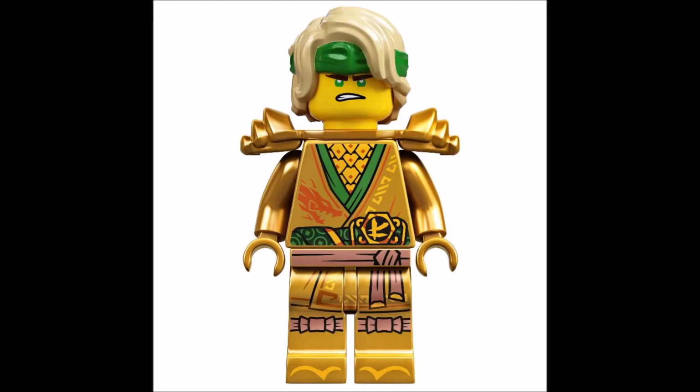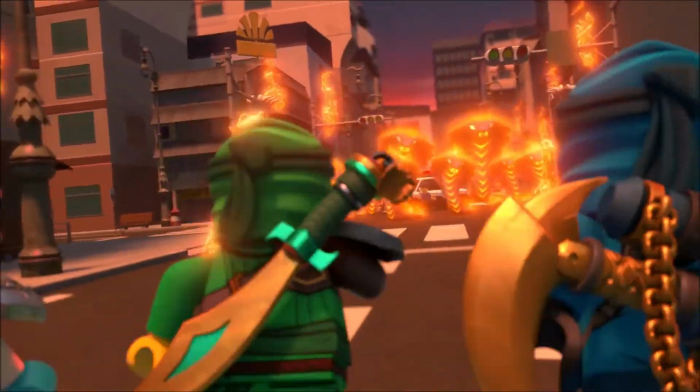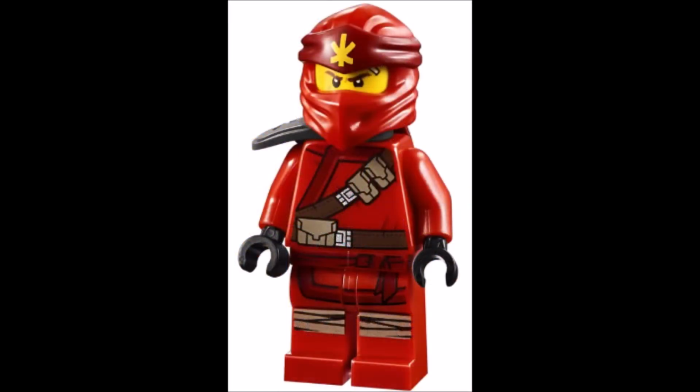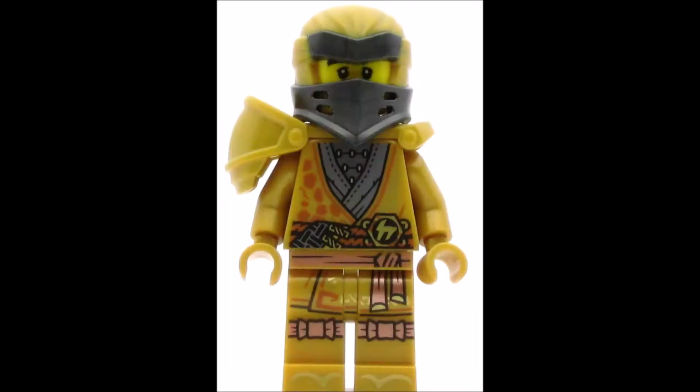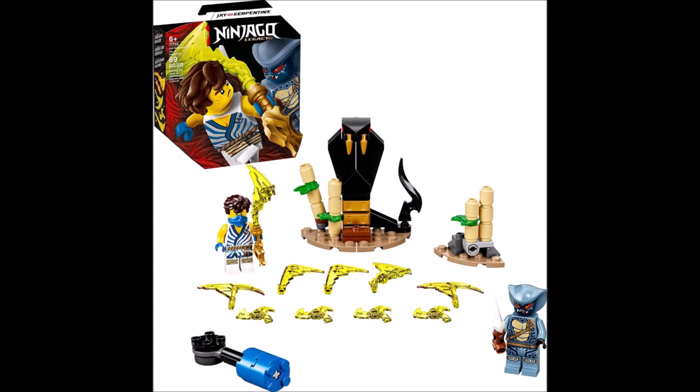Of the four, I have Kai and Lloyd, and these are awesome figures. They're really neat collector's pieces and a simple yet wonderful thing to celebrate the anniversary. These are inspired by the seasons that the Ninja were the main characters of post-season 11. So Kai's is inspired by Secrets of the Forbidden Spinjitzu robes, Jay, Prime Empire, Cole, Master of the Mountain, and Lloyd, the Island. On top of that, there was a wave of gimmick sets too.